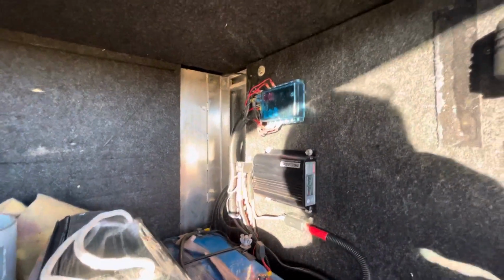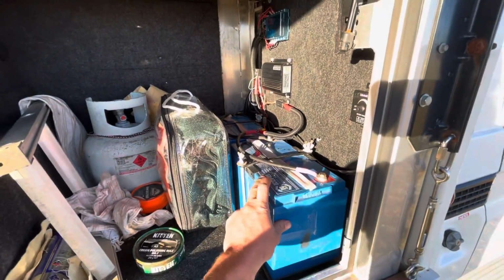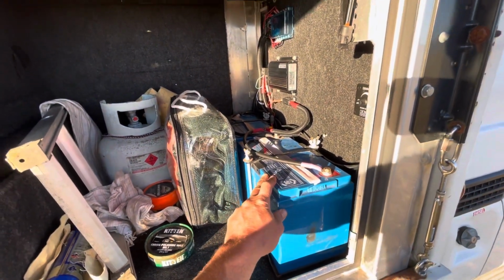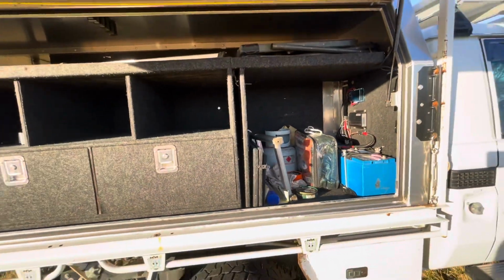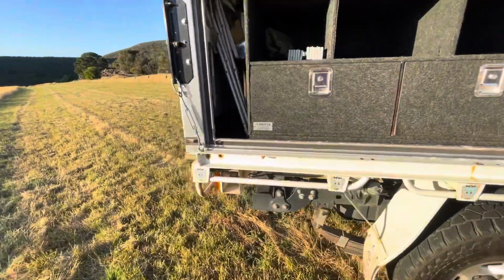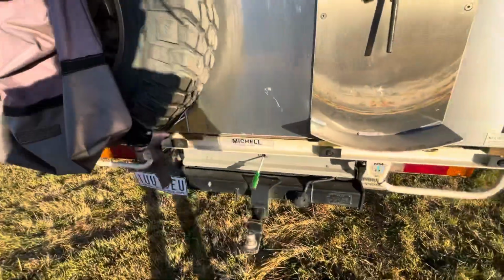Nice Redarc 1240 DC to DC charger, little fuse box, and 2 Full River AGM batteries. These are 120 amp hours each. A couple of years old, but they still hold their charge really well. You know, really good quality battery. It's got airbags underneath, only run around 15 psi in each one.